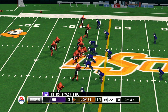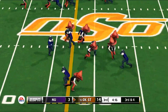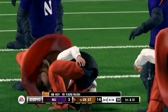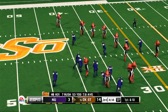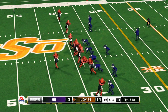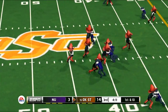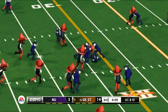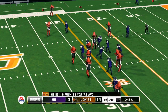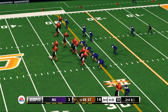Hey, kill, kill, kill! He's at the 40. Gets out to around the 38. Hits him hard at the 29. That's a good gain of 9 yards. That brings him second and one.